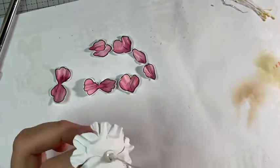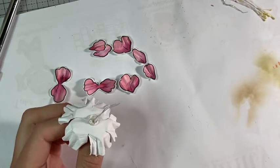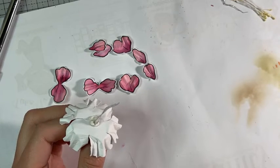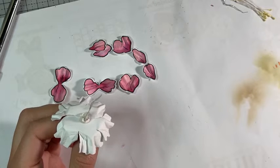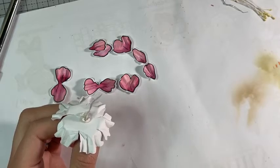I have enough stamens to do one more peony in that color. There's plenty of other stamens though in this house.